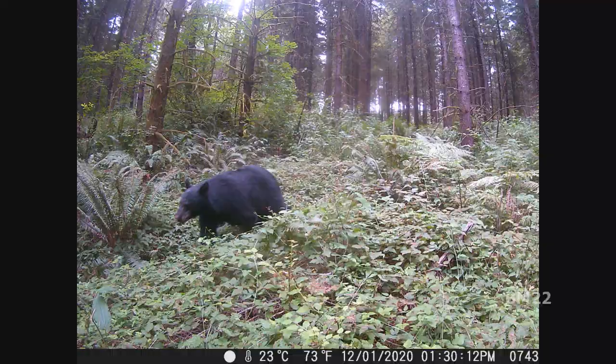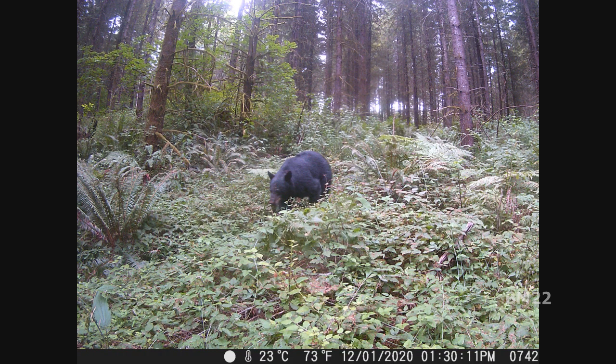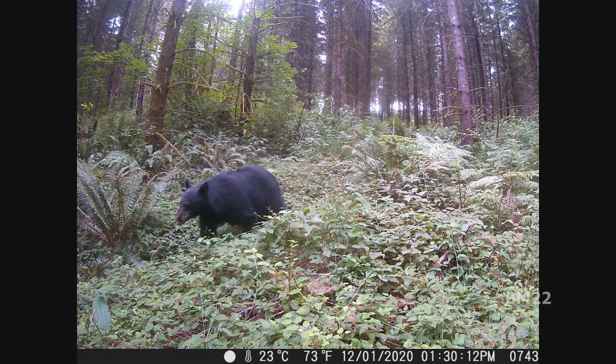Actually, it's great news. This old glitchy camera that we have here on this game trail, it's the oldest camera we have in our arsenal. We have replaced it. So hopefully this will be the last footage you see from this horribly low quality camera.